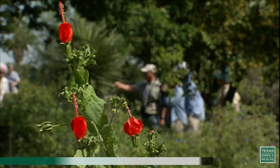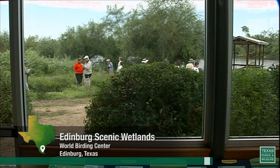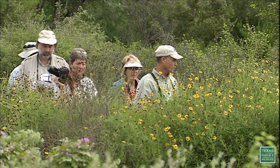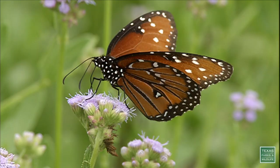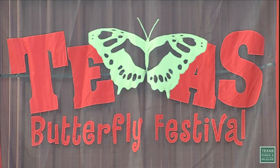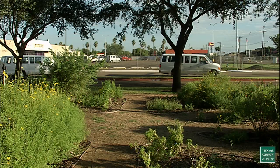They just spotted a second U.S. record. But these nature tourists aren't here for the birds. The flying things they're after are butterflies. And this is just one stop on the annual Texas Butterfly Festival.